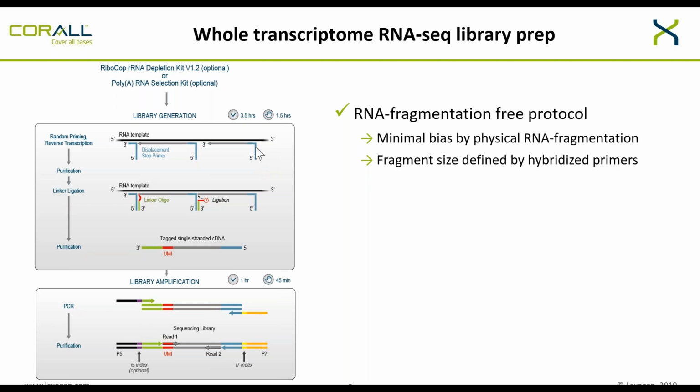This minimizes the bias by physical RNA fragmentation. The insert size in your final libraries is defined by the distance between the random primers that we use. We use the so-called strand displacement stop primers that randomly hybridize to your RNA template, and the reverse transcriptase will perform the reverse transcription until this first strand synthesis hits the next displacement stop primer, and this will define the length of the final insert of your libraries.